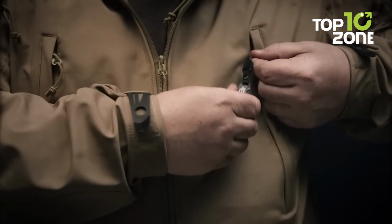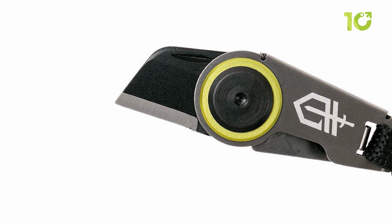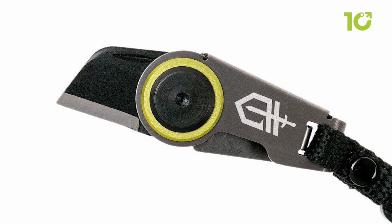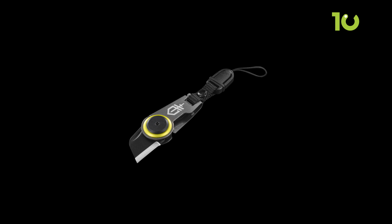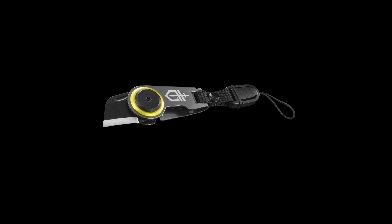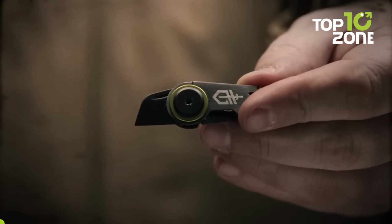It includes a fob for easy attachment to the zipper of a backpack, seat bag, or your jacket, allowing for quick access whenever needed. The quick-release clip enables effortless removal and reattachment, providing added convenience. With its fine edge and frame lock for safety, this blade is designed to be both practical and secure.